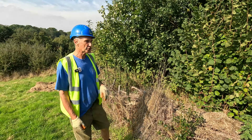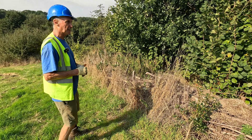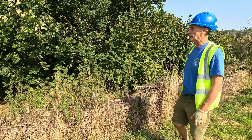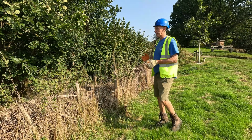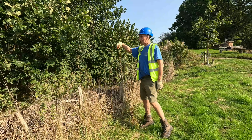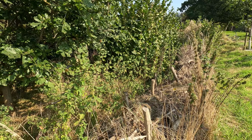So this is a dead hedge we did last year, and you can see that it's sort of moulded into the countryside. And let's say we put grass mowings on top. It's protecting the coppicing behind, which is now 2 years old. We'll start putting more stuff on it, build it up into a barrier, and it'll go into soil eventually and rot into the landscape, and we've planted a hedge here, so provide some nutrients for the new growing hedge as well.